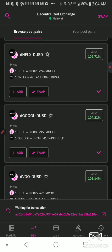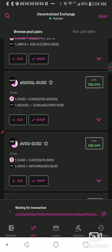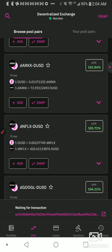So the DFI token is number 211 on CoinMarketCap. It has a market cap of over $1 billion. The all-time high has only been like $5.50. This is not financial advice, but this coin's going to take off. I already know it is.